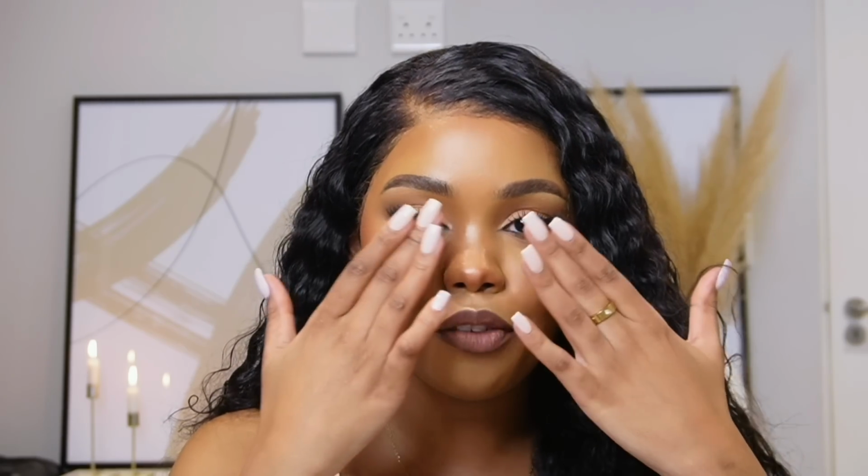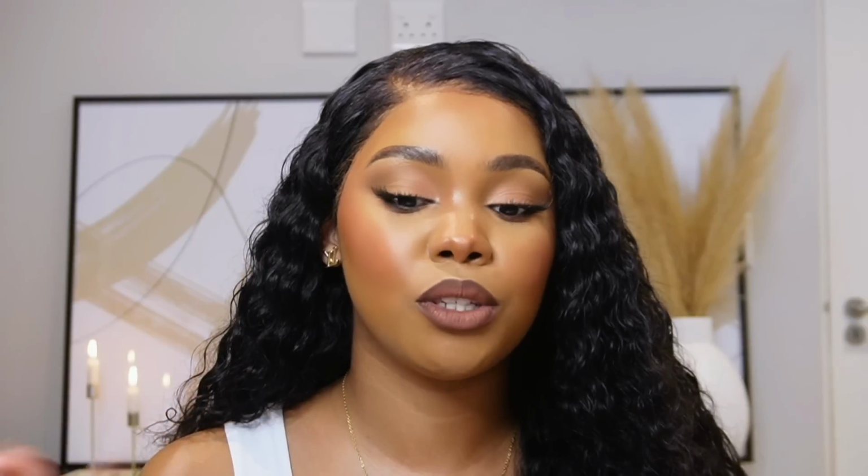Obviously, my usual routine does not include eyeshadow and all that stuff and a dark lip. It's usually very simple hair and then just a simple lip as my go-to makeup look. But if I want to take it up a notch, this is how it will turn out. Of course, you guys will see how all of that plays out in the tutorial.